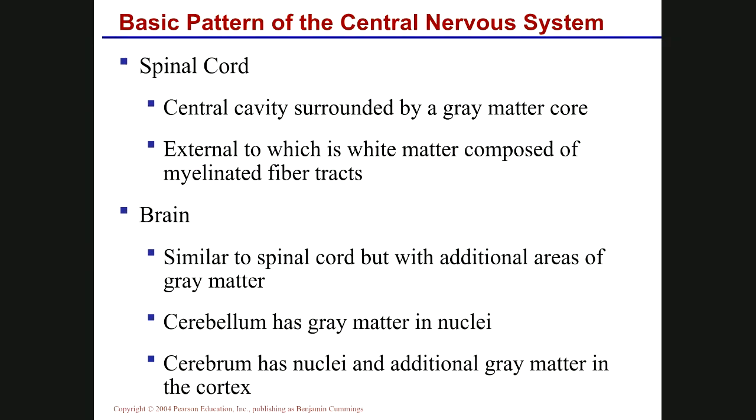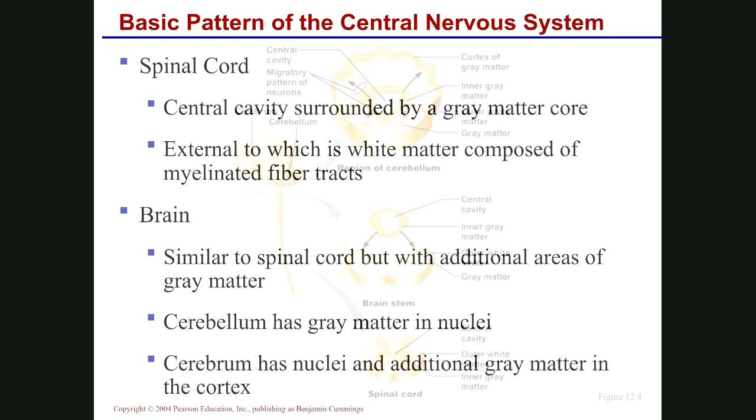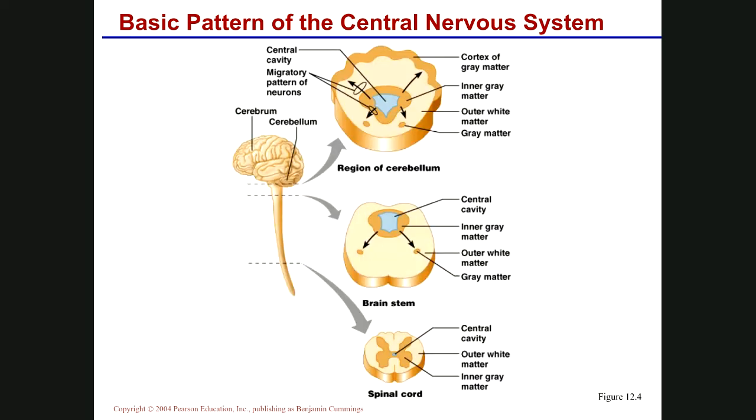And so if we look at this pattern, if we start with the spinal cord looks like this down at the bottom of this picture. Look, there's a central cavity. It's hollow in the middle. And then surrounding it is this butterfly-shaped gray matter, which we talked about in a different video. And then around that is white matter, which we also talked about in that video. So the basic pattern here is hollow, gray matter around that, and white matter on the outside.